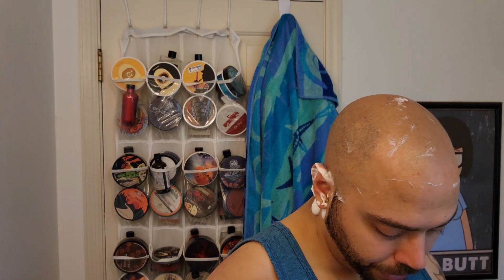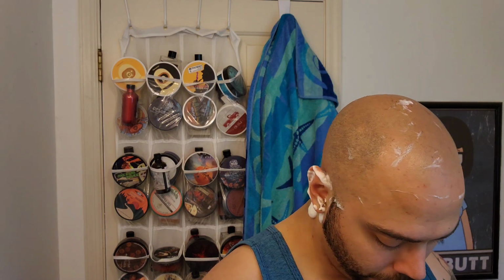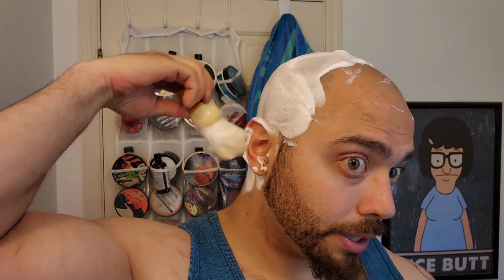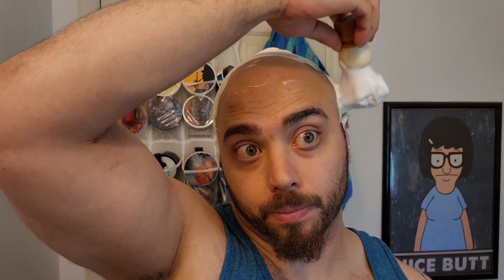But yeah, so that exhaust, it sounds better. It sounded good stock. I just wanted to open it up a little bit. Oh yeah, some menthol cooling right there, once I reapply this lather. But it sounded good stock, and now it sounds even better.